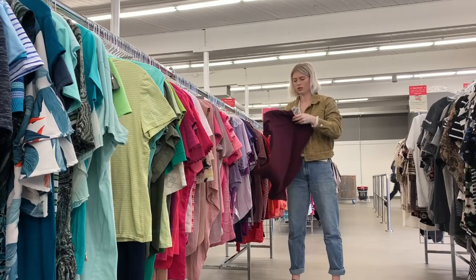Found this Adidas shirt and it is $9.99, but I literally just found one in the men's section that was $3.99, so it doesn't really make sense at all. But this one is really, really nice. It's nice and soft and it's like brand new, so I don't know, $9.99, that's a little steep for me.